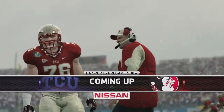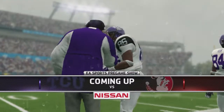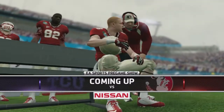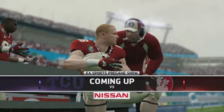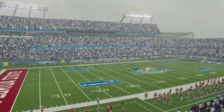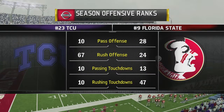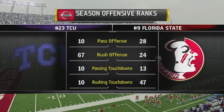Welcome to rainy Orlando, Florida, site of the Capital One Bowl. Today, it will play host to first round Northern Regional action. Today's game is a 3-versus-6 game in which the Florida State Seminoles will take on the TCU Horned Frogs.